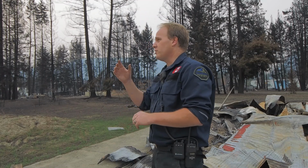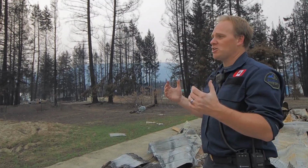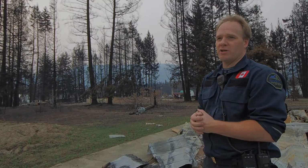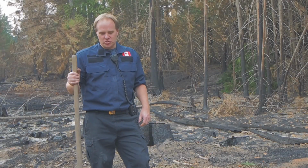All right. The other thing with the trees when the fire comes around and burns them deep is ash pits. And we'll go show you some of those in a little bit here. But those are also incredibly dangerous for people when you're around these trees. All right, let's talk a little bit about ash pits and danger trees.